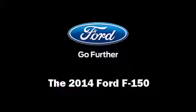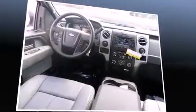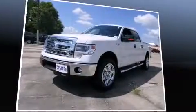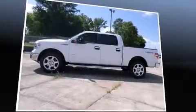Introducing the 2014 Ford F-150. A 3.5-liter V6 engine pairs with a sophisticated 6-speed automatic transmission, providing a smooth and predictable driving experience. Four-wheel drive allows you to go places you've only imagined.